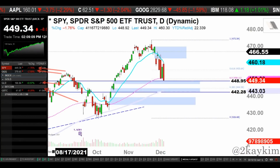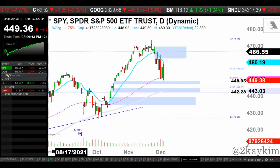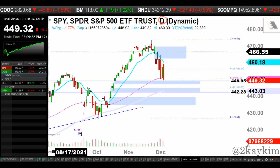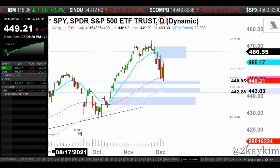All right, let's look at the S&P 500 here. For these weekly update analyses, we're going to be looking at the daily chart. As you can see right here, this is a daily chart. We're no longer looking at the 65-minute chart. We're looking at the daily chart, meaning each candle represents 1 day's worth of data. So we're looking at a little bit of a bigger picture here.